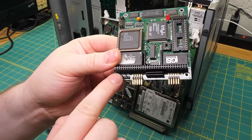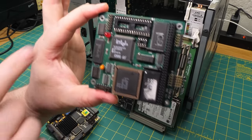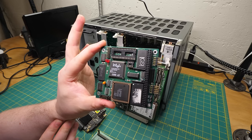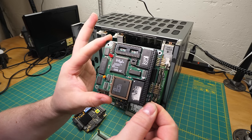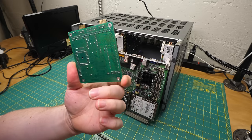You put in 5 volts here, ground there, and then you've got 2 serial ports. Oh, and I'm sorry, a digital IO, like a GPIO header. And that's it. That's the whole machine. That's all it's capable of. And I have not even fired this thing up because I have no way to even prove that it's posting.